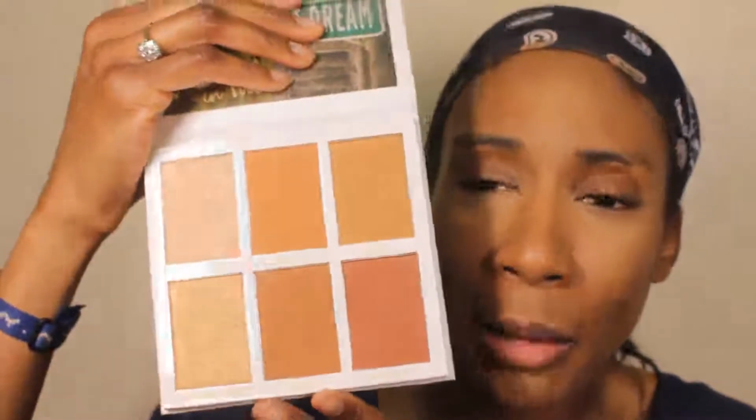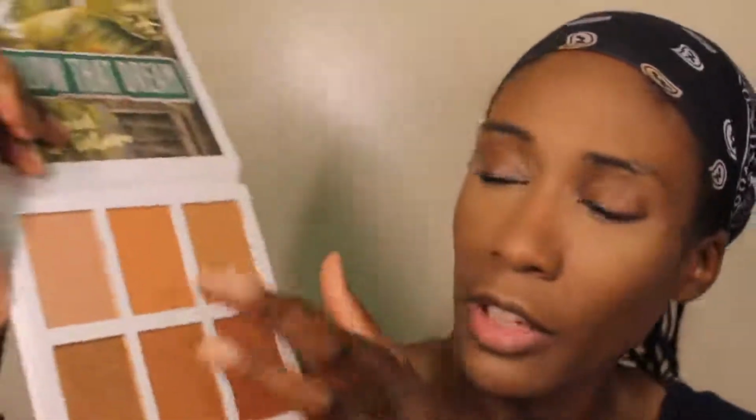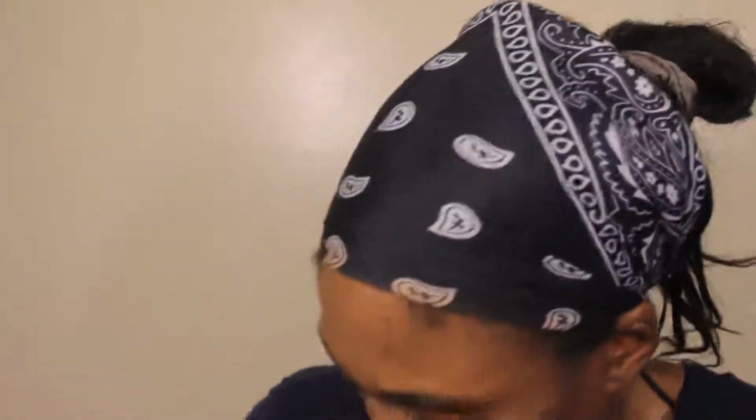So this is what it looks like. And I was concerned that it wouldn't bronze me, but I want to compare these two shades down here that they put at the bottom. That's supposed to be for my skin tone. I feel like these are supposed to be for more like Karen skin tone tan. I want to compare them and see if they look like the Juvia's Place ones. Because when I first saw them, I was like, look at you trying to steal a page out of Juvia's Place book. But I mean, I feel like Juvia's Place copied off the Fenty one.